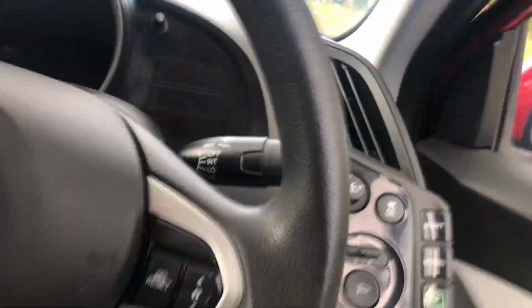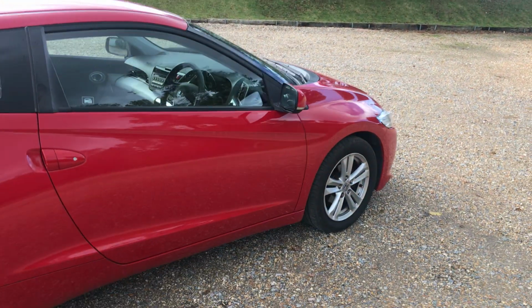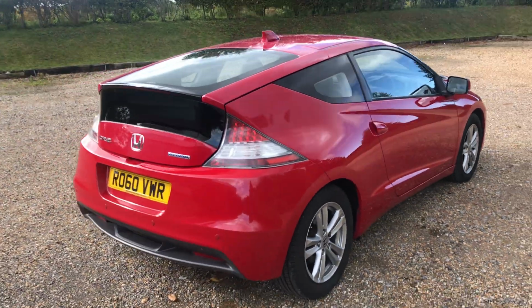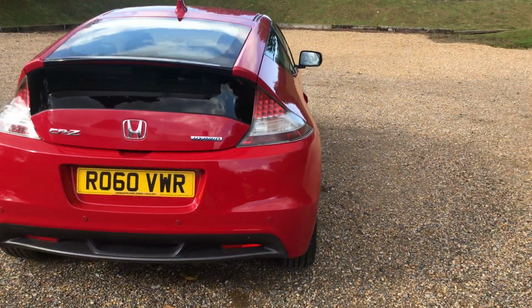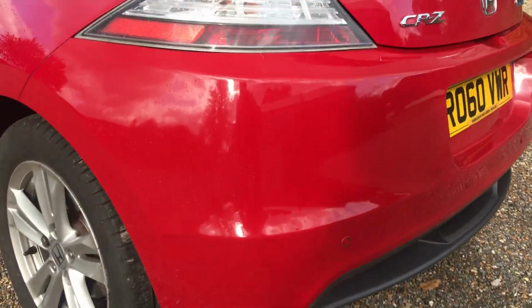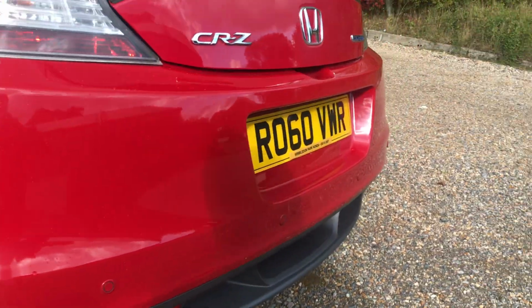So let's have one more quick look around the car so you can have a look at the design. And I'll open the boot for you. Oh, look at that, a bit of rain. But I can assure you, having come back from a professional valet, the car does shine up really, really well. I'm just going to get in a bit closer so you can see the condition is really good.